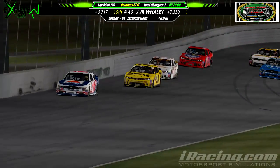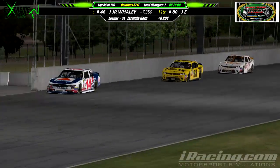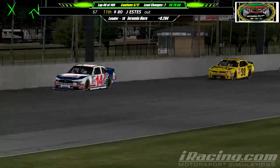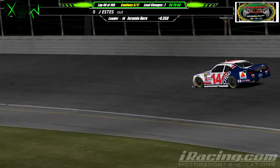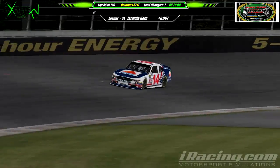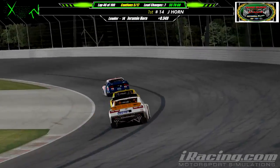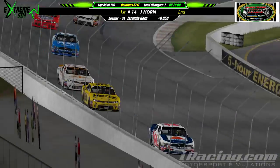All right, we're back here. Jeremy Horn out front leading the way. Noah Lewis in second. 55 laps remaining here tonight. See if anybody's got anything for that 14. And to answer your question there, Christopher, they do have one fast repair.